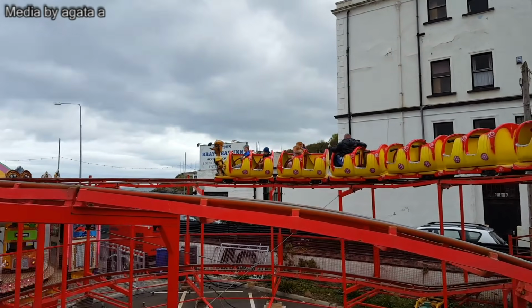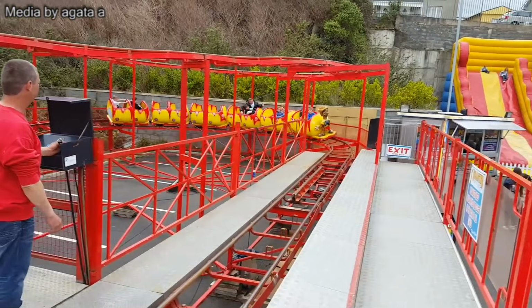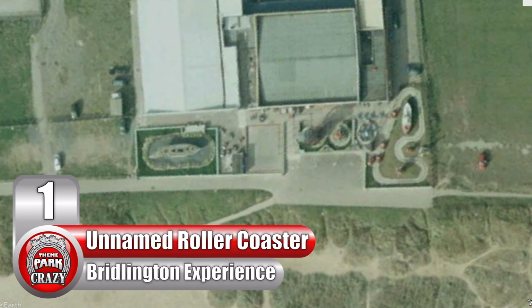grin. I'm sure the designers tried their best with the materials they had to work with, but there's absolutely no denying this ride's fear factor. If Pinocchio looked like this, I'd expect Geppetto to chuck him into the nearest fireplace. Number 1. The roller coaster at England's Bridlington Experience.